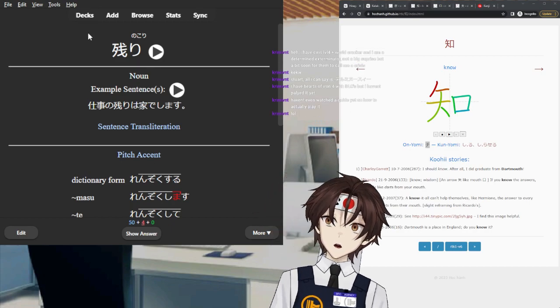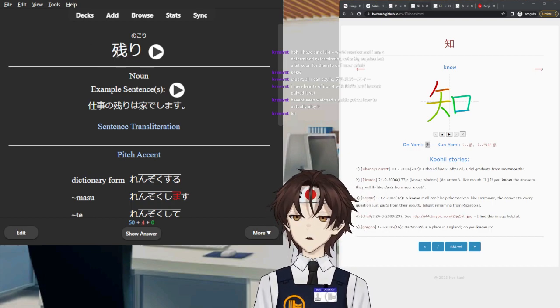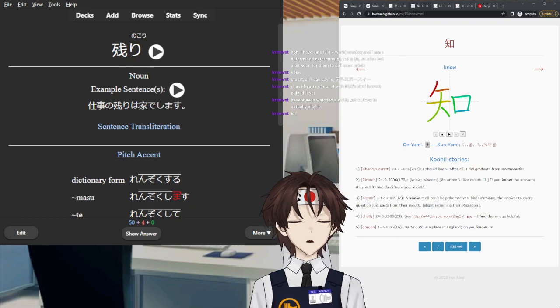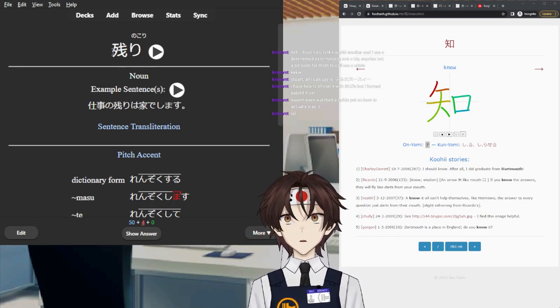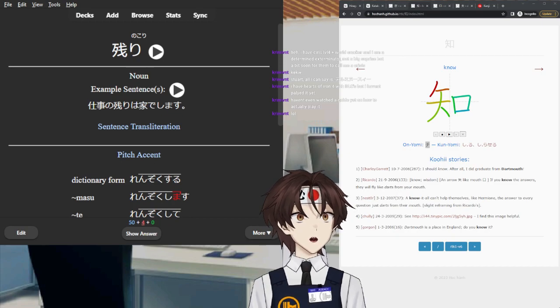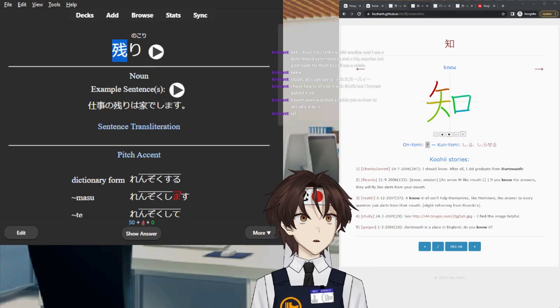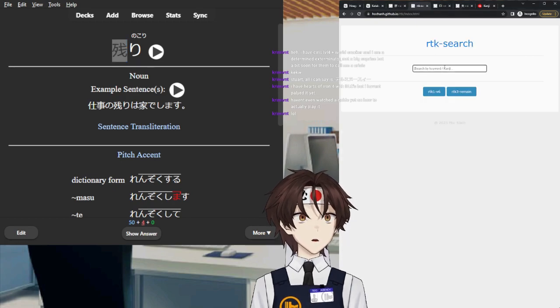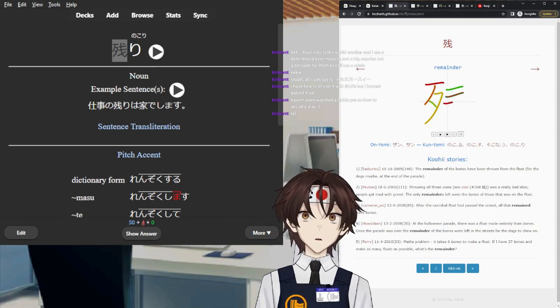Okay, so going back, nokori. This looks like a parade float, and for some people, they say this looks like a bone, right? All right, look chat. Nokori, noko. So how I'm getting through here, and so that's remainder. That's the symbol you saw just there.